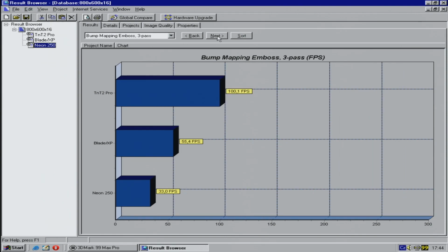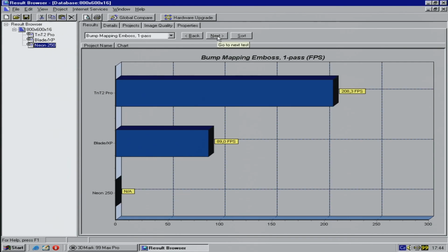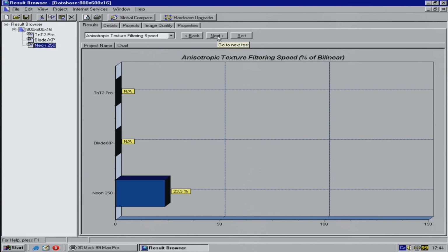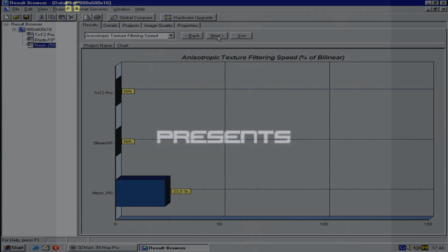Trilinear texture filtering eats away a sizable 26% of performance. The Neon also supports anisotropic filtering, but it's pretty useless due to the gigantic 76.5% slowdown compared to bilinear filtering.